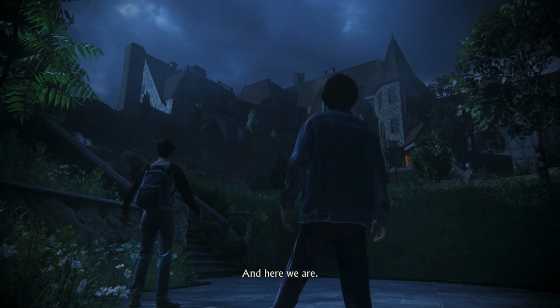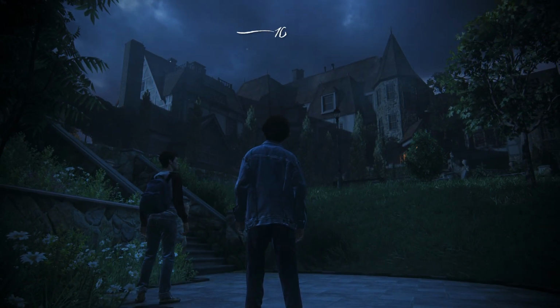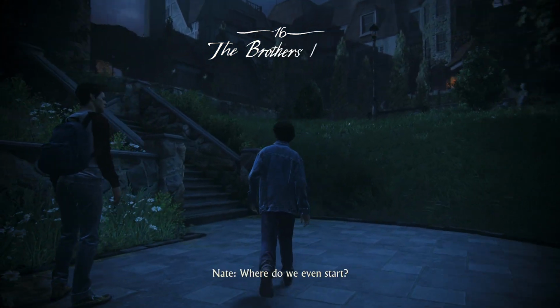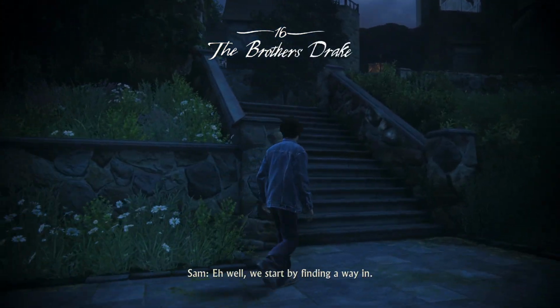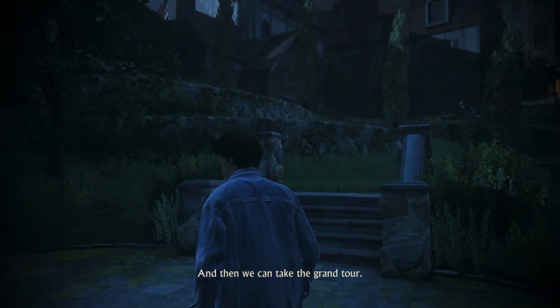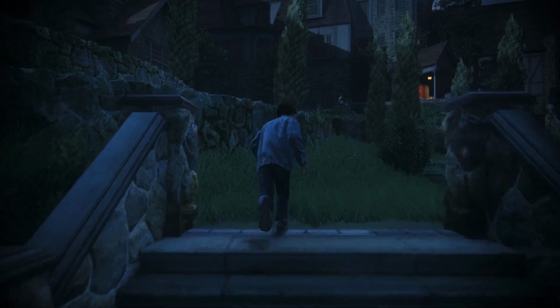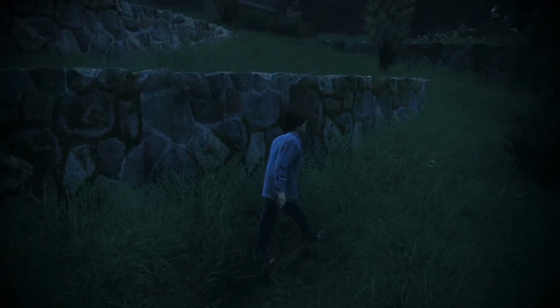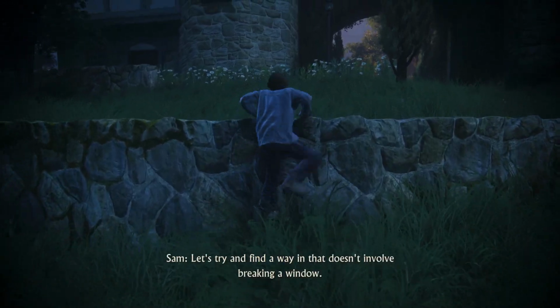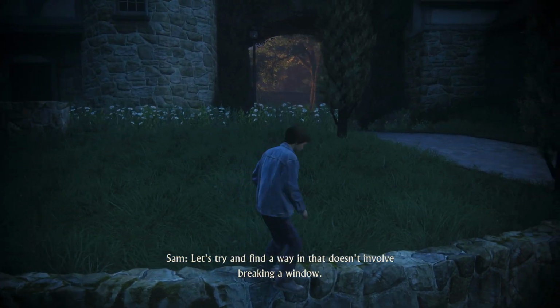And here we are. Whoa. This place is humongous. Where do we even start? Well, we start by finding a way in. And then we can take the grand tour. You think this place has an alarm? Let's try and find a way in that doesn't involve breaking a window.